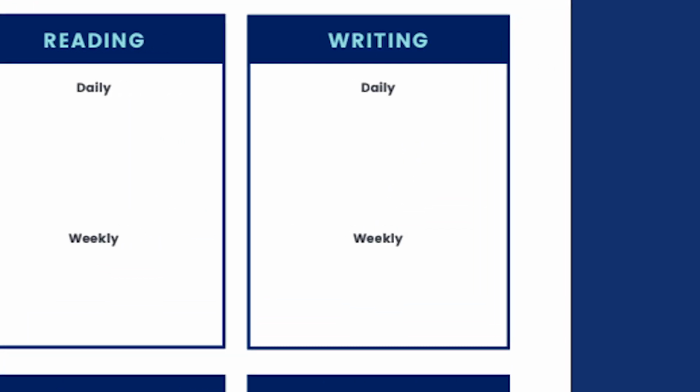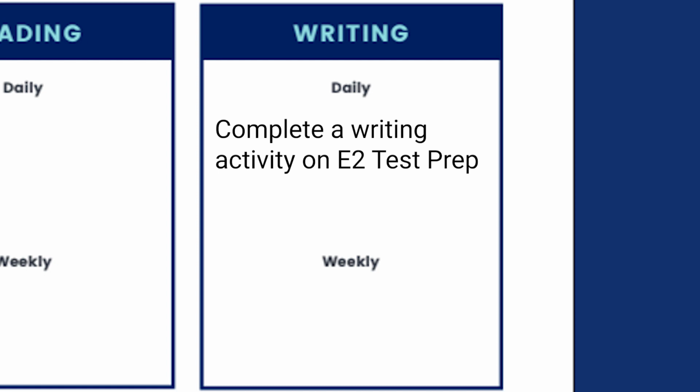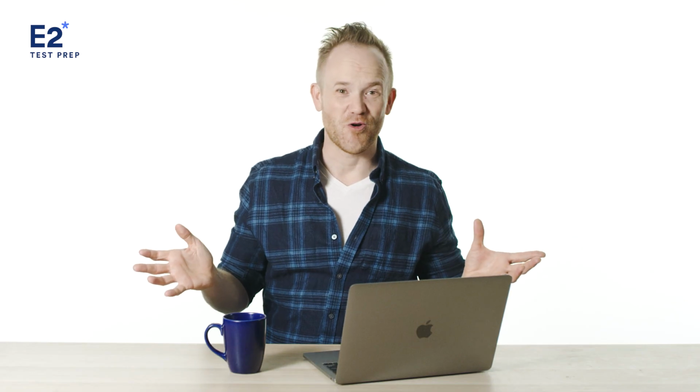On the goal setter sheet, write down this tip. Complete a writing activity on E2 test prep once per day. If you do that, you'll be super familiar with the 2 CELPIP writing tasks. Once again, feel free to write down your own daily and weekly CELPIP writing goals. And that's it for your CELPIP goals.